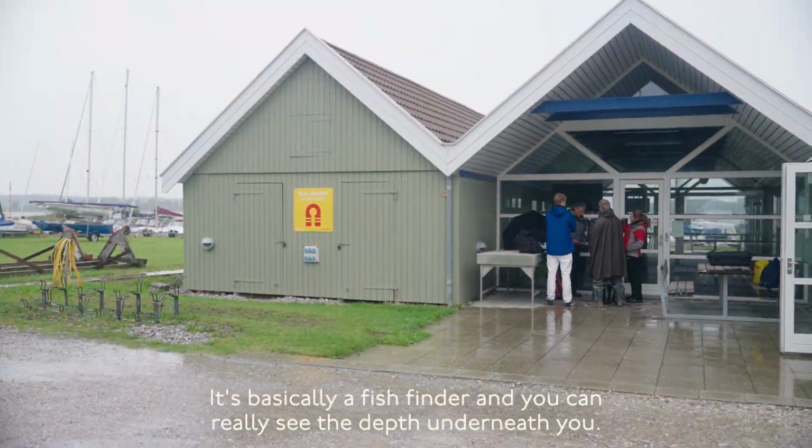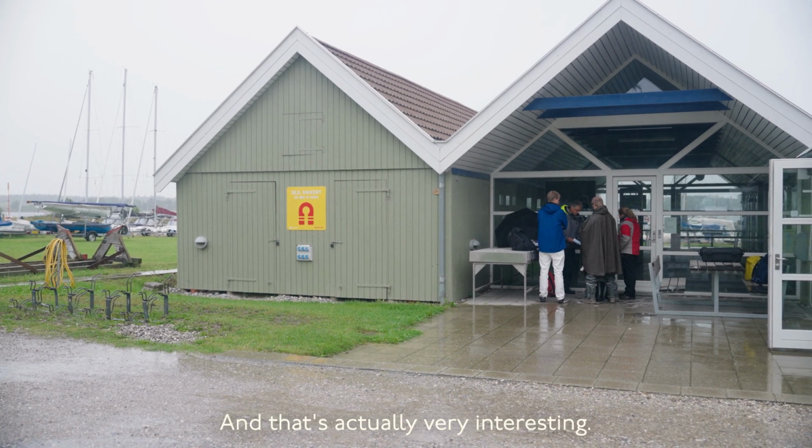Piloting the boat, it's basically a fish finder, and you can really see the depth underneath you, and that's actually very interesting. Yeah.